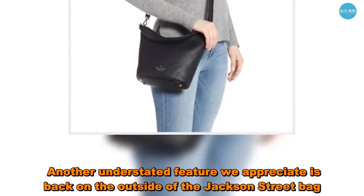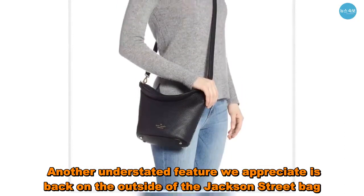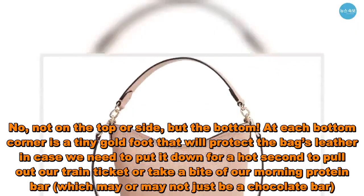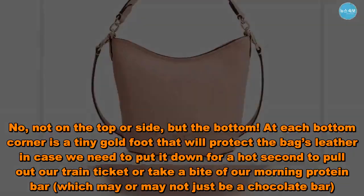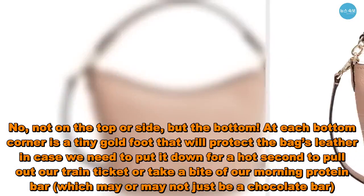Another understated feature we appreciate is back on the outside of the Jackson Street bag. No, not on the top or side, but the bottom. At each bottom corner is a tiny gold foot that will protect the bag's leather in case we need to put it down for a hot second, to pull out our train ticket, or take a bite of our morning protein bar, which may or may not just be a chocolate bar.